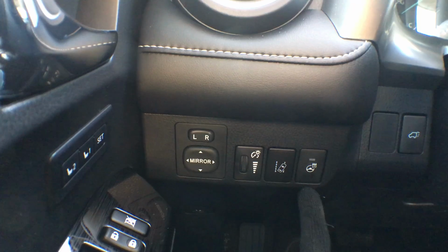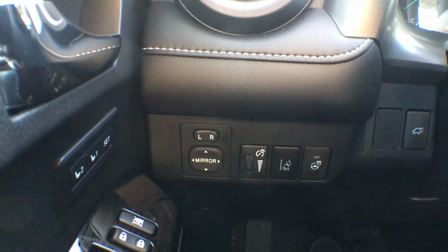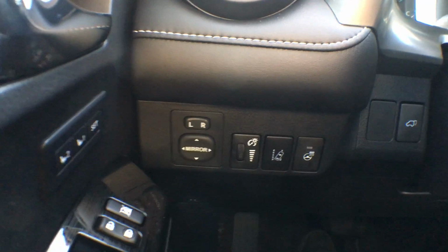This here is our heated steering wheel. Yes, you heard me correctly. It is heated. So these cold winter months like we're experiencing right now, your hands will stay nice and toasty. Now down here is where you can pop your hood, and just down on the floor there is where you can release your fuel cap.